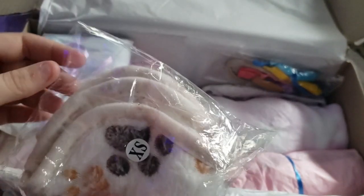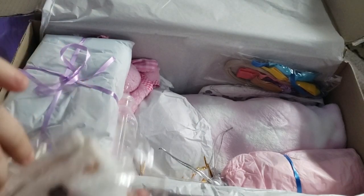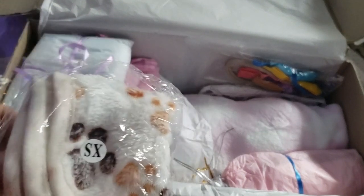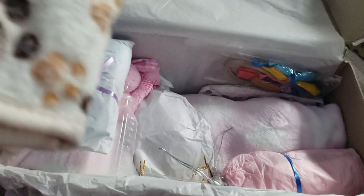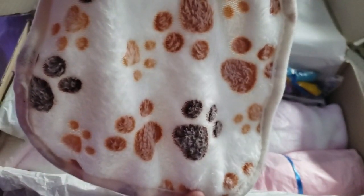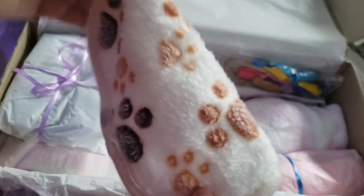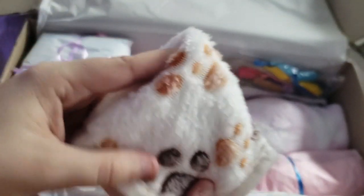I think this is a bib. I'll open it, but it looks like it's got paw prints on it, which I love. I love my fur babies, so. Oh, it's a burp cloth. So cute. I love the little paw prints. Makes me think of my puppy and kitties. Thank you.